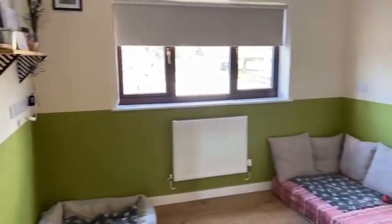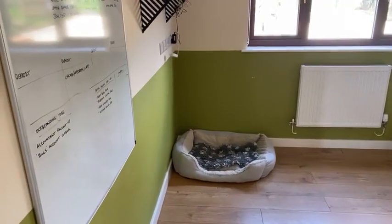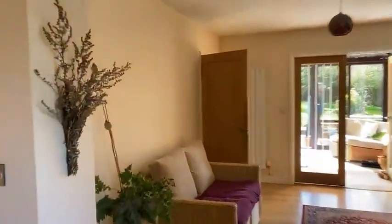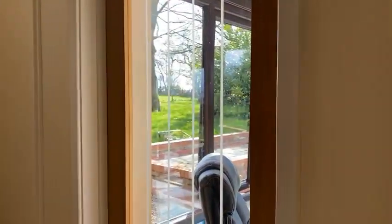And then through here, this could be a dining room, separate dining room if needs be, or just a secondary reception room. Nice square room at the far gable end. This is one of the extended, more modern parts of the building. And then off here, we've got the door through to the porch, and that's the front door just there. So if we go back through this way, through the living room, into the rear lobby, and that's that door back into the conservatory just there.